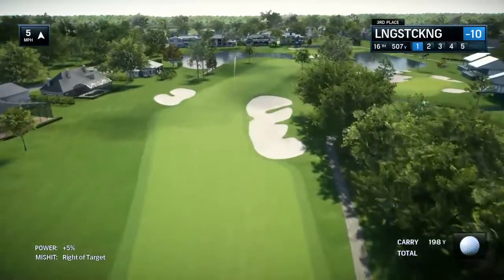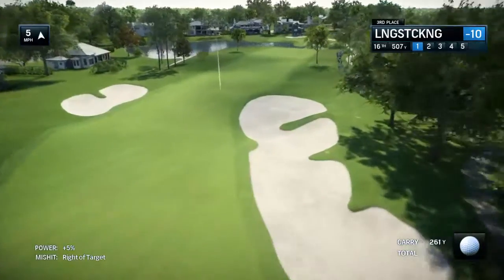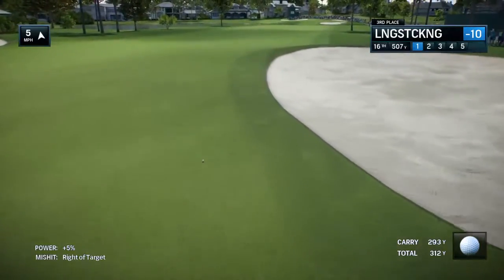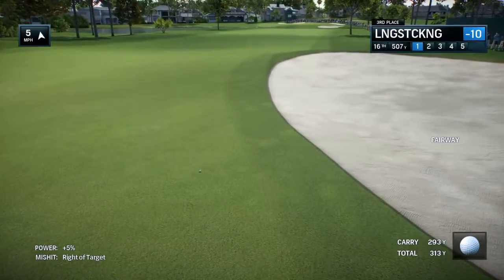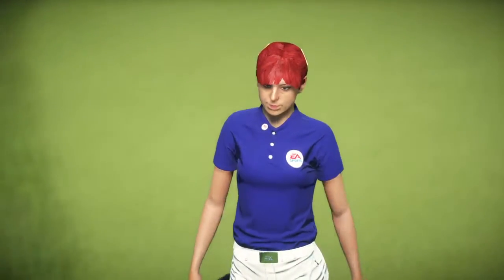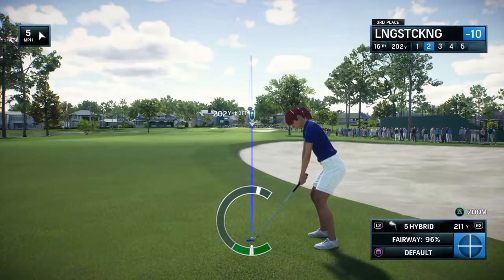But this one has a chance to be really good. Good contact, good result. Well, it is nice to have that one in your bag, to be able to hit it that long. Yeah, that has to be at least 315 yards. We are dead on 200 yards away.